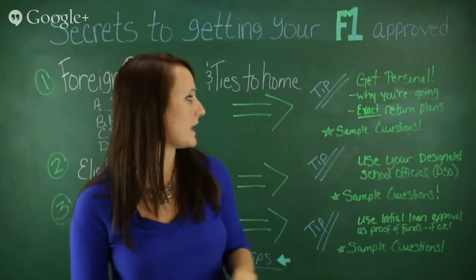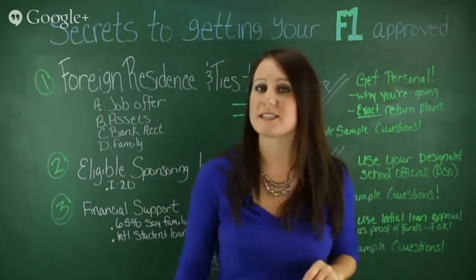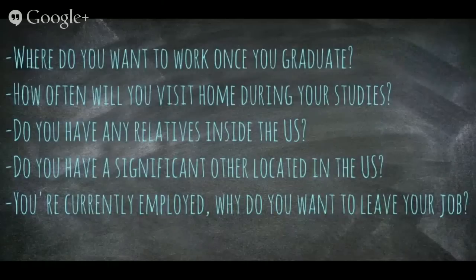All right, so we're going to go ahead and take a look at a few sample questions that are related to the foreign residence and ties. So we have here, where do you want to work once you graduate? Once again, they're really going to want to see, if you say you plan on staying in the U.S., which, part of the agreement of an F1 visa is that you're returning home. So give your honest answers, but just keep that in mind on what they're looking for. So where do you want to work once you graduate?